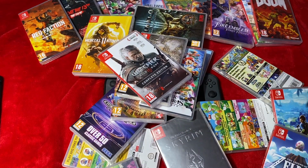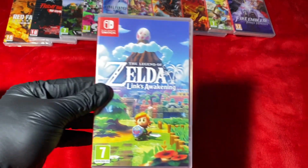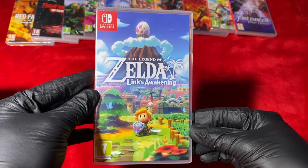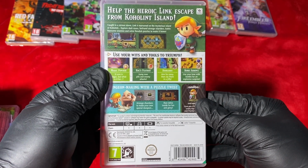Now these games I got for really dirt cheap. I looked around for deals on eBay and snapped up deals as they came up, so I got these for about 50% off or even more. Now this is a really popular game. This just came out, Zelda Link's Awakening. Now this originally came out on the Game Boy, and this is a remastered version, so I'm looking forward to playing this. I've actually got the Game Boy version.